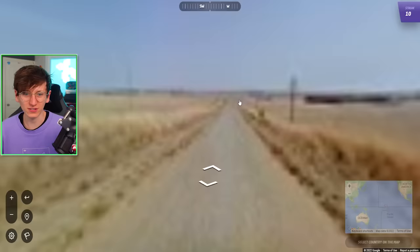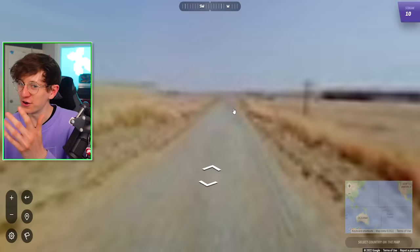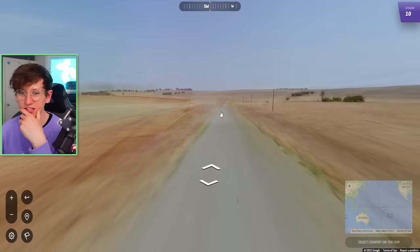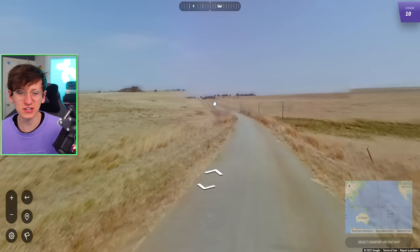So this, to me, could be Africa, Australia, America. I really don't know. It feels painful going down here. I just feel like we're not going to come across anything. This is definitely an eerie one. We are being tested. It feels like a waste of time going down here because there's just absolutely nothing going on.